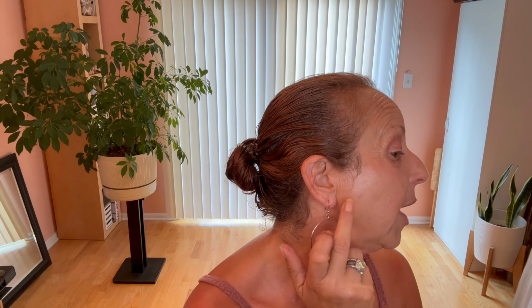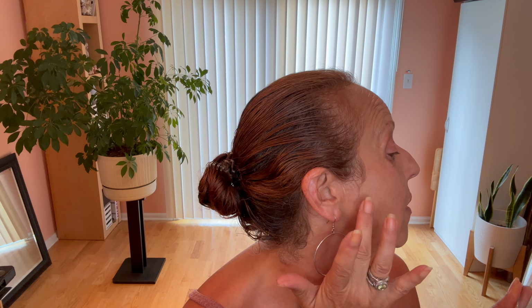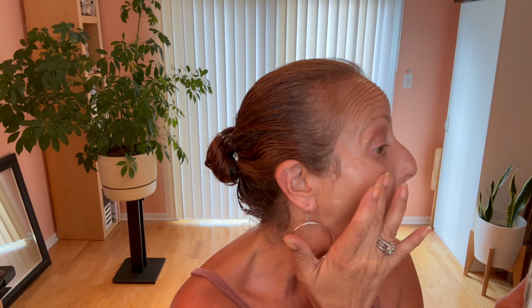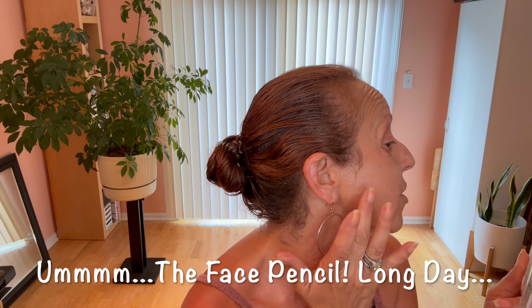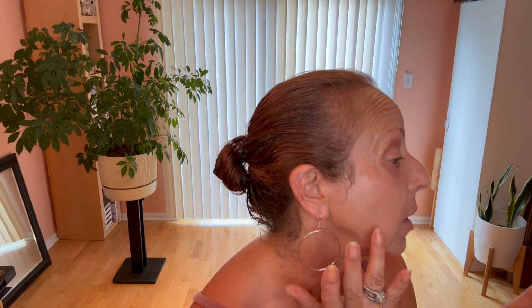Not bad. I do have another dark spot right here. I want to see if I can get that covered too. Let's see. Right there. And maybe that little spot right there. And that little spot right there. Uh-huh. We know how this goes, right? I think I got it covered without it looking too different.